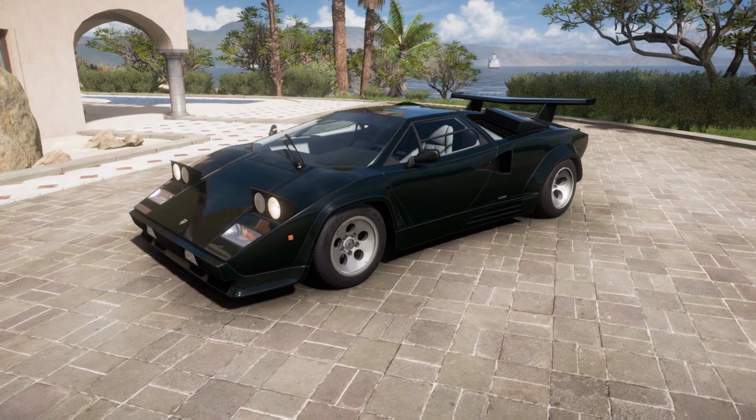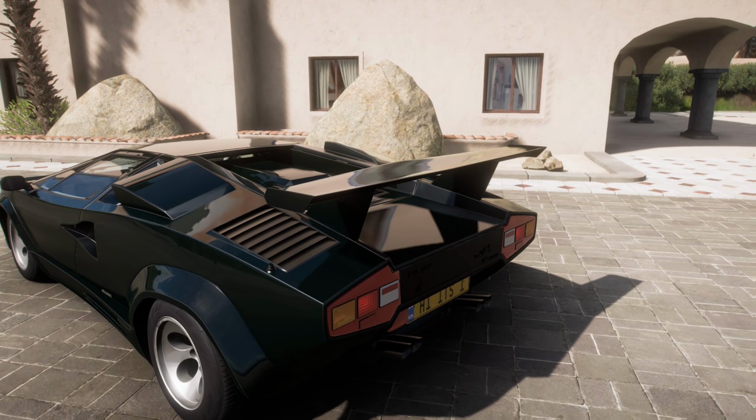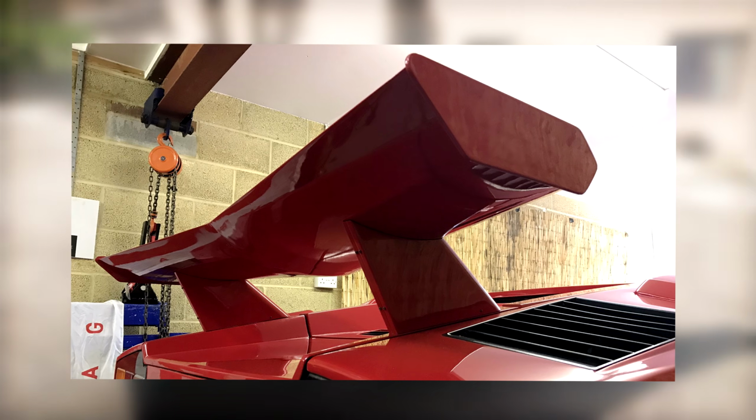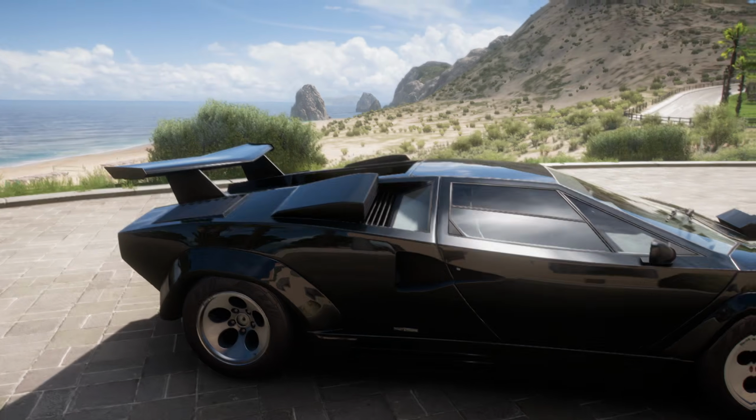Now, this is a completely stock Lamborghini Countach, right? Wrong, because the wing is actually aftermarket. Yep, lots of people assume that this wing is a Lamborghini factory wing that came with the car, but it didn't.